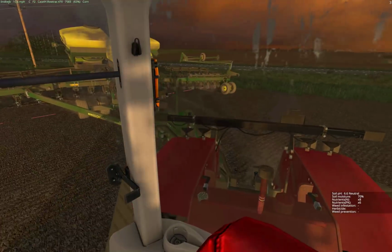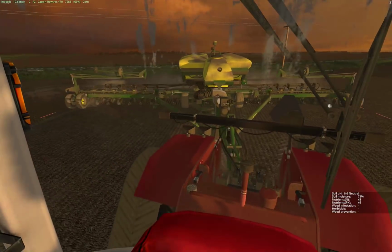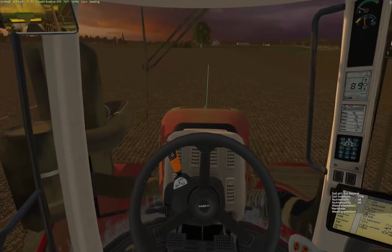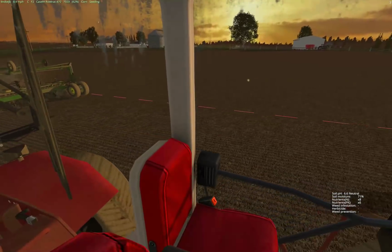Now there was a new gear mod that came out. I haven't tried it yet. This is the manual gearbox, like the MR manual gears that was released many months ago.